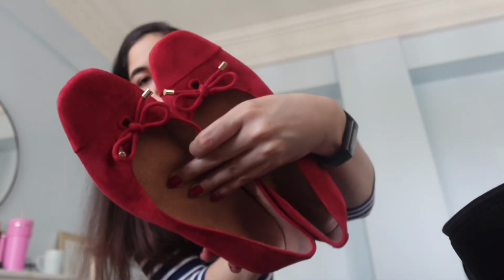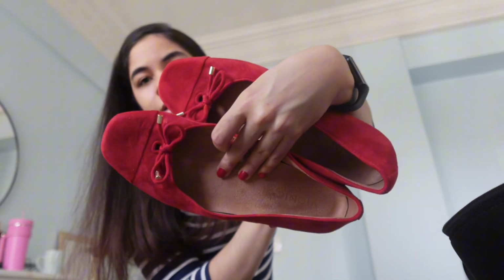I'm wearing these shoes from my own store. Look how pretty they are, these red ballerinas by Bionic. My hair turned out super puffy, so I will have to redo it a little bit later tonight, but this is how it turned out. At least it's dried and it looks better than it looked before.